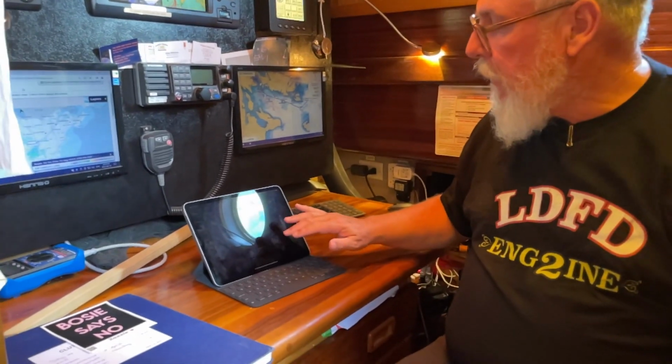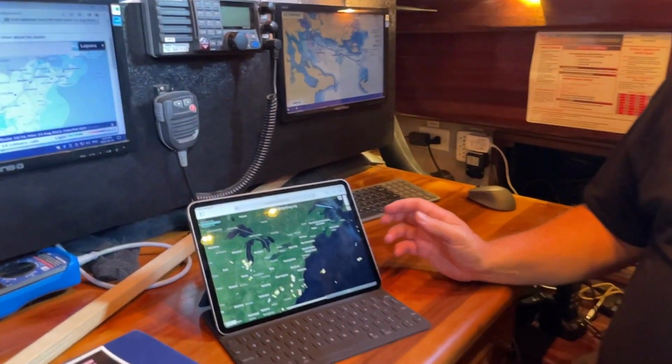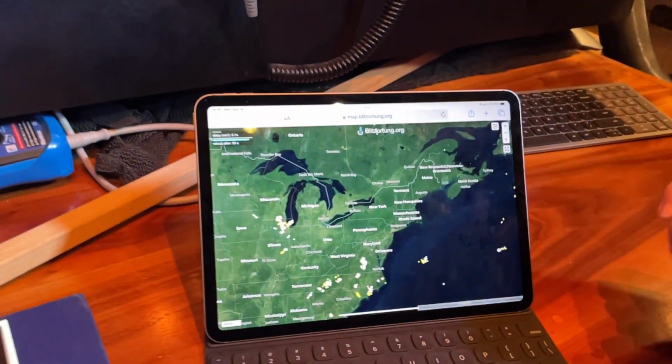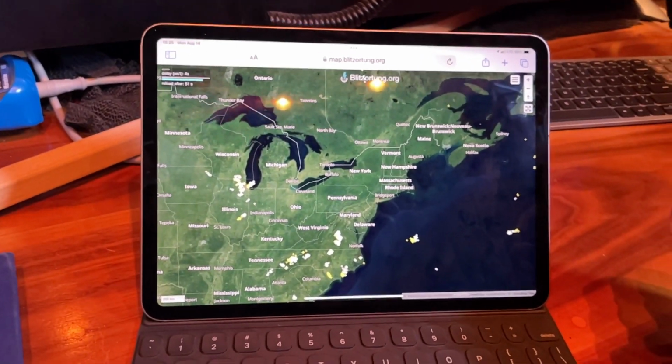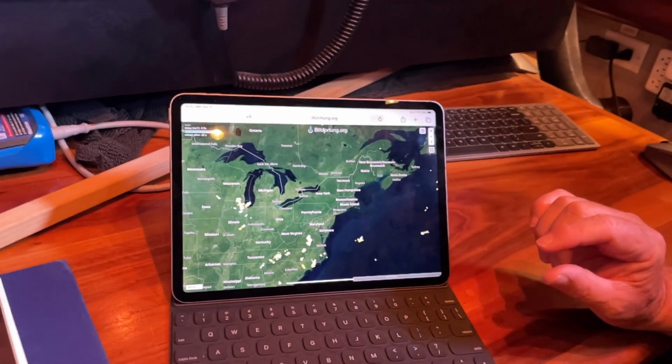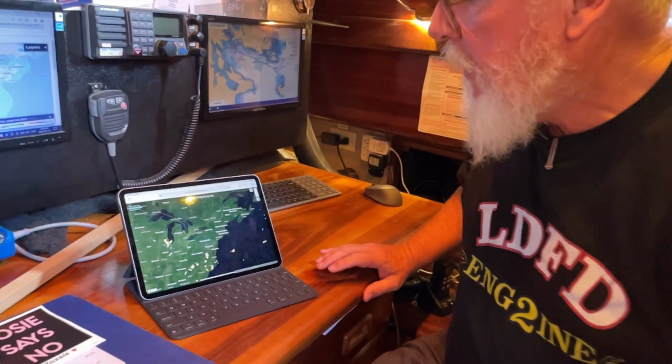We might look at a site like Blitzortung here, and this is specifically lightning related. In the last few lightning storms that we've had in Nova Scotia, we've been able to watch this coming with this worldwide lightning detection system, which is really helpful to us. We can see where the lightning is trending, and when you're carrying a big tall mast with a metal pole on top of it, that's really important.